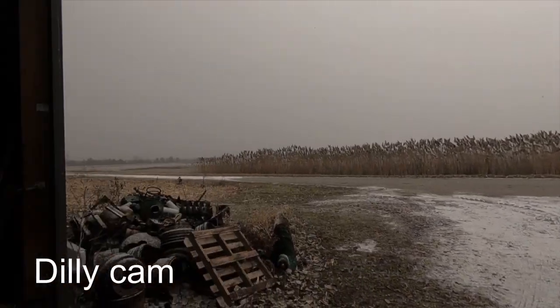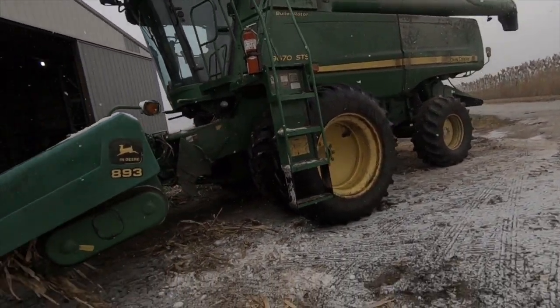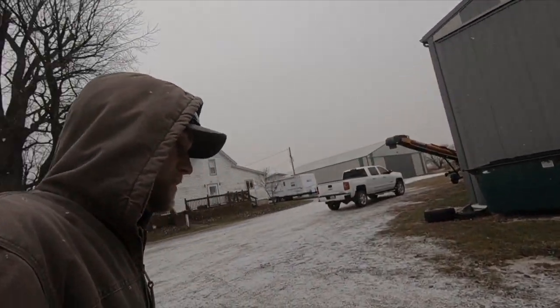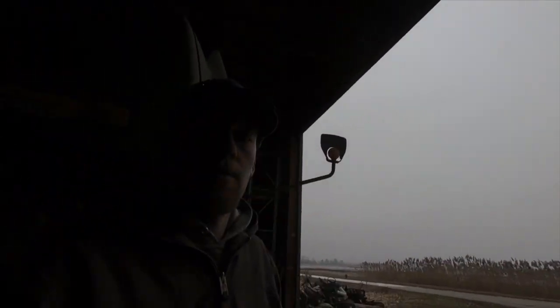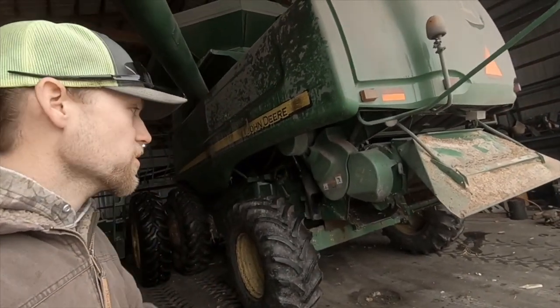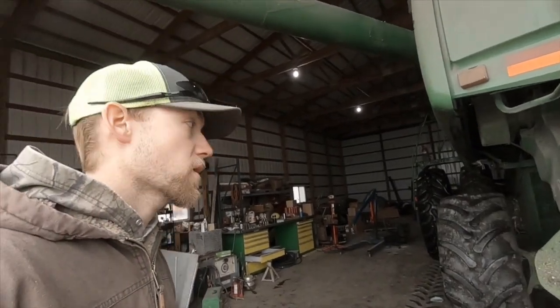Started snowing again. Well, we pushed it a little too hard and we iced up the sieves, so we're gonna bring it in the shop and start thawing it out. And it's snowing. Lovely. We don't have a heated shop, so I've got the chopper raised up. We're gonna put the torpedo heater under it and thaw it out best we can.